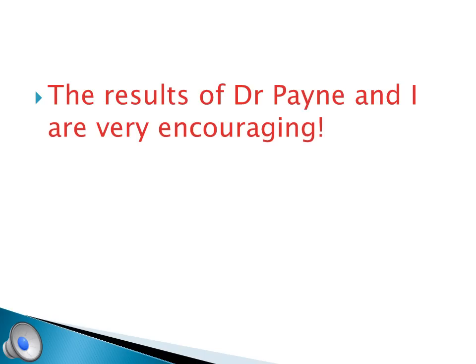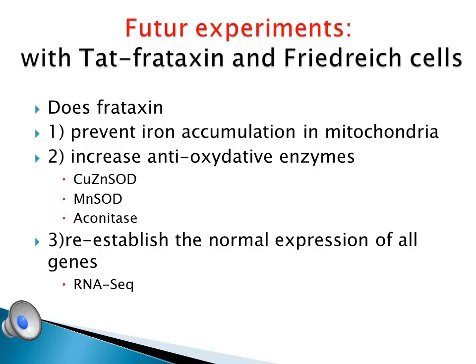Therefore, the results that have been obtained in Dr. Payne's group and in my group are very encouraging for the potential development of a treatment based on the administration of TAT frataxin or PEP1 frataxin. However, before TAT frataxin or PEP1 frataxin can be moved into a clinical trial for Friedreich patients, a lot of additional experiments have to be done with cells and with animal models.